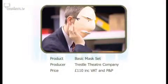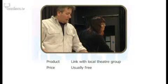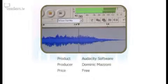I'm afraid that's all we've got time for today. But to recap, the 3 resources that we looked at were the basic mask set from the Trestle Theatre Company, forging links with theatre companies, in this case York Theatre Royal, and the Audacity audio editor software.